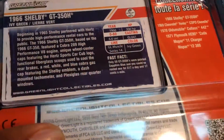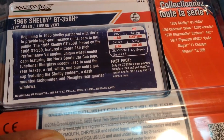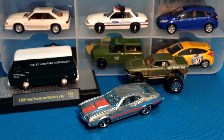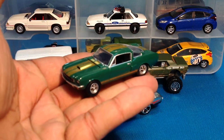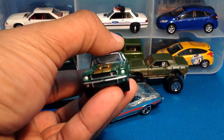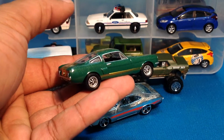Take a look at the back of the card. Here's some information about the car. You can pause that if you like. They're the other releases that were available. I'll free the piece off camera. Now, there's an M2 of this, you guys, and I really want it. It's a driver's, I think. I'm not entirely sure, but it has this color scheme.